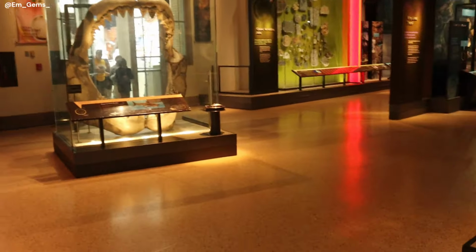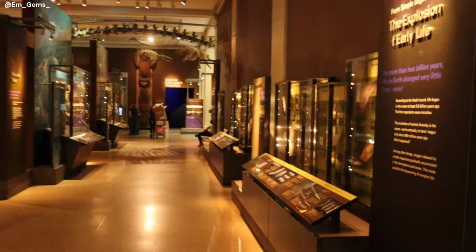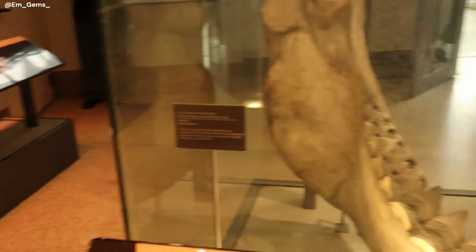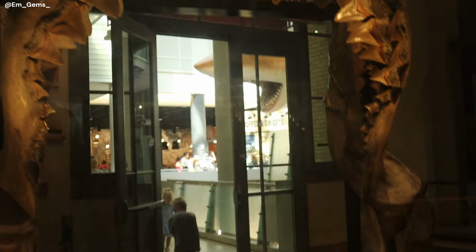I didn't even know where to start. I was like a kid in a candy shop, and there were fossils, there were shells, there were sea creatures. You can see here some of the fossil stuff of the ammonites. There was a megalodon jaw with all the rows of teeth, which was a really fun photo opportunity to stand in front of.